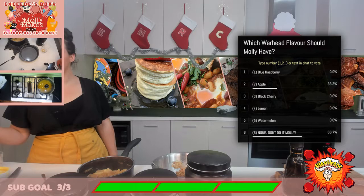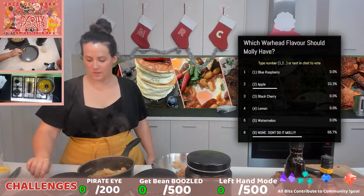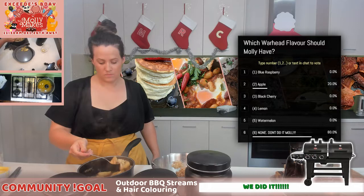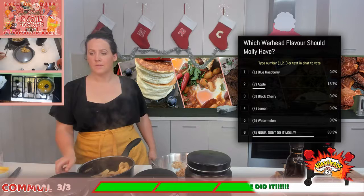While I just spooned this apple into the tin. I feel like I didn't do enough apples. I feel like I didn't do enough of this. Nappy, I've been creeping.